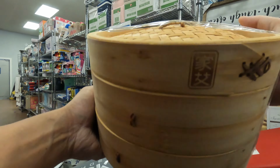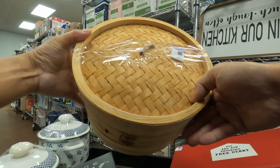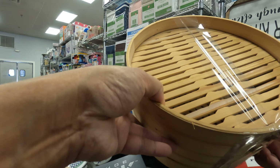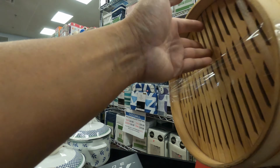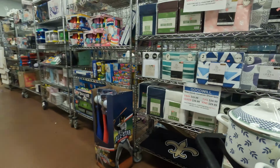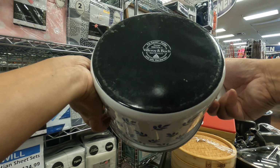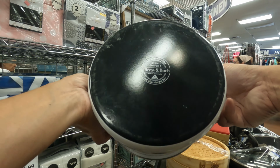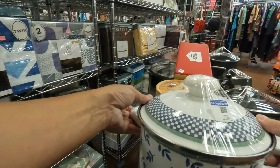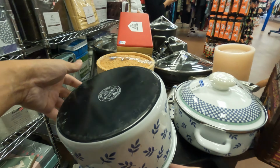And this steaming pot for $4.99. This looks like it's never been used. Might be good for cooking something. This made by German for Sarah pot. For $7.99. Not sure what piece brand is.